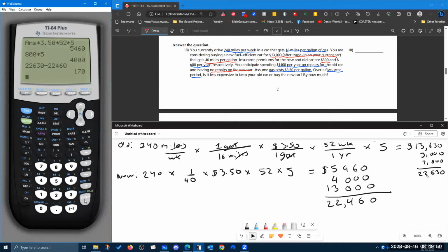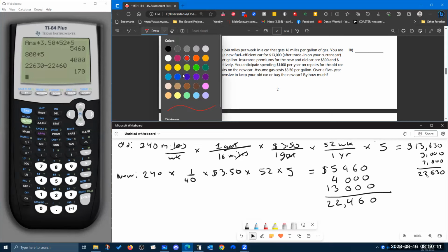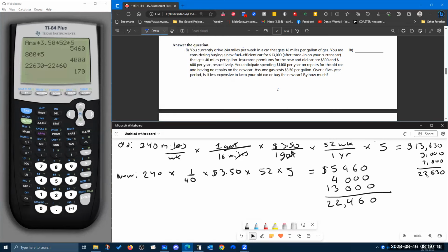It's $170 cheaper to buy new than to keep the used car and make repairs on it. I'm going to erase all these markups that I made and go back to my blue pen that I like. We're going to try another one just like that.